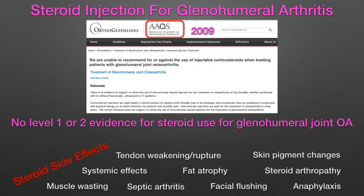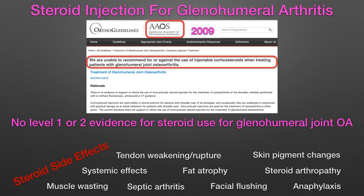In terms of the most commonly used injection, I think that would still be steroids. There are varying formulations, solubilities, and lengths of action amongst the different steroids that are clinically available. It's interesting to note that the American Academy of Orthopedic Surgeons, 10 years ago, released a clinical practice guideline in which they were unable to recommend for or against the use of injectable corticosteroids in treating patients with glenohumeral joint osteoarthritis. And the simple reason is that there was no significant level 1 or even level 2 evidence that supported using steroids for glenohumeral joint arthritis.